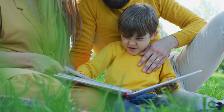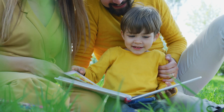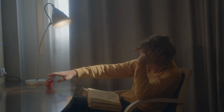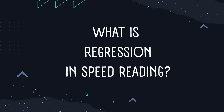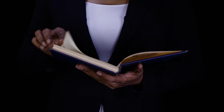Alright guys, moving to our next tip. Reading is a skill we all acquire early in life, and it's one that continues to develop throughout our education and beyond. And if you're not being mindful about how you read, you will develop reading habits that you won't pay attention to. One of them is called regression. In the context of reading, it's the action of moving one's eyes or attention backwards on the page, retracing steps that should have been forward.